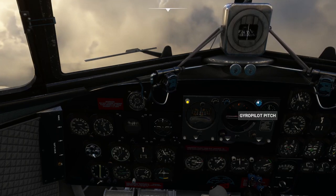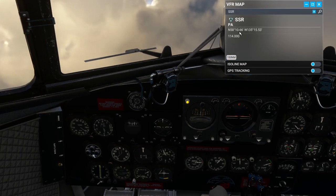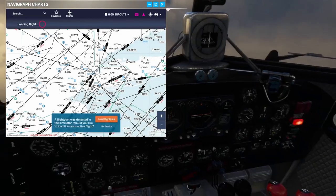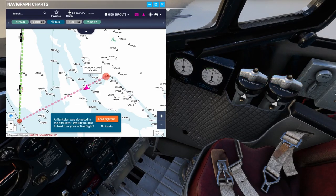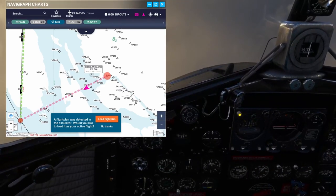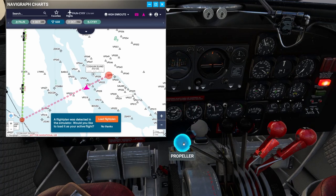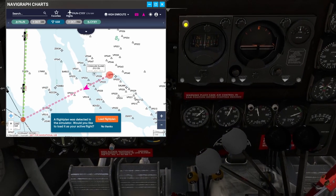All right. So pitch, we're still doing good. We'll increase this a little bit. Let's double check and make sure that this is the right frequency. So 114.0. And what we also want to do is load up our Navigraph. The next thing I want to do too is we probably want to get our cowl flaps out of trail. That way we keep our cylinder head temps from getting too hot or cold. Oil's doing okay for now. We can probably pull this back just a hair. Here we go. And then we'll pull back our propeller. Keep it in the green, so about 25 on both. We're still in the green there, so that's good.